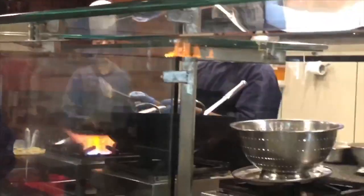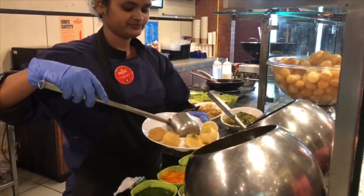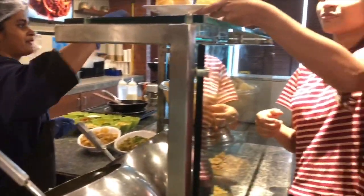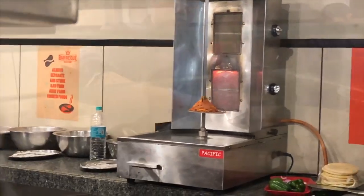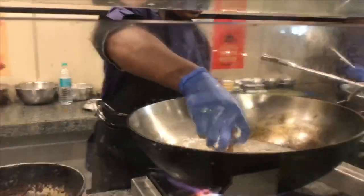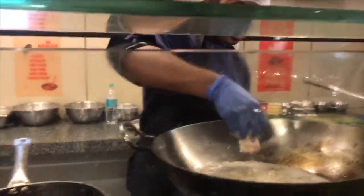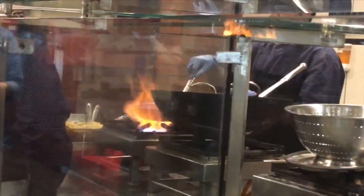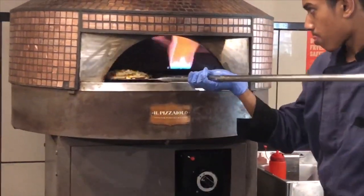BBQ Nation has introduced live counters. Look for exquisite menu items like non-veg items. They serve chaat, pizza, shawarma and non-veg starters in live counters. Make smart choices while having this. I would suggest you avoid chaat here because you will get better chaat outside. This is a trap to fill your stomach with cheap items and squeeze as much margin from each customer as possible.